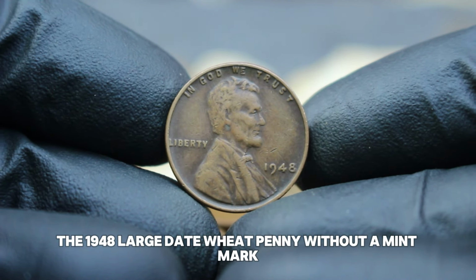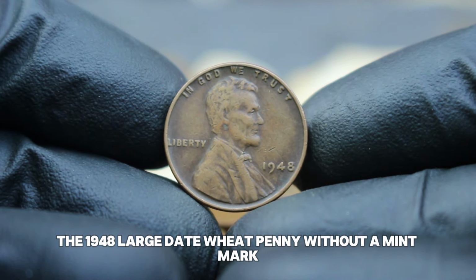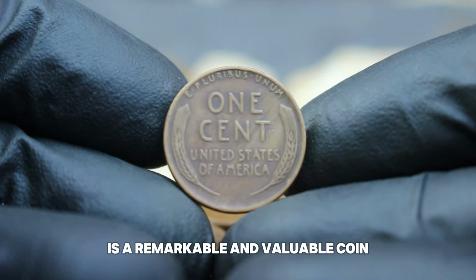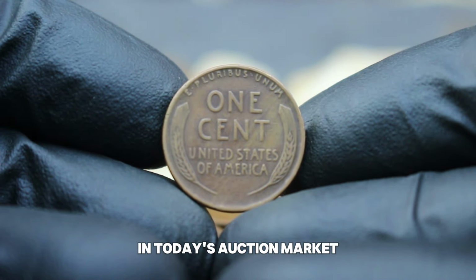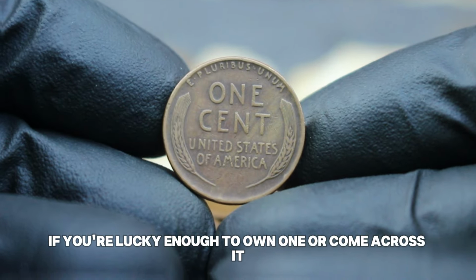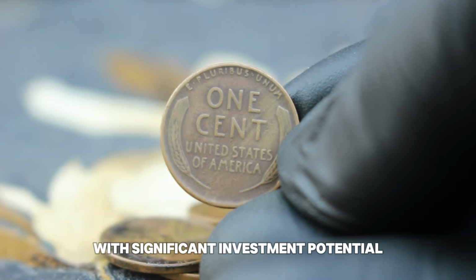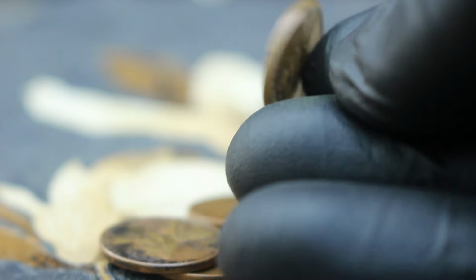In summary, the 1948 large-date wheat penny without a mint mark, especially one in black color condition, is a remarkable and valuable coin in today's auction market. If you're lucky enough to own one or come across it, you're holding a piece of numismatic history with significant investment potential.